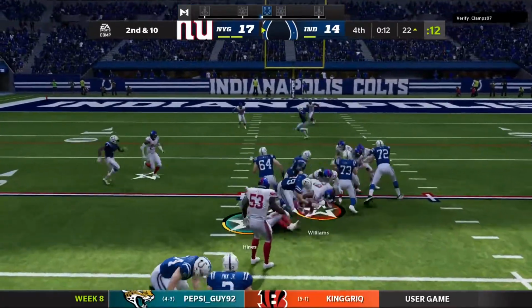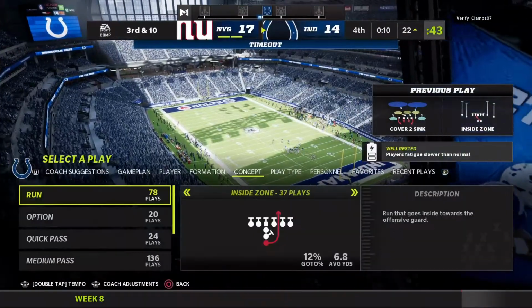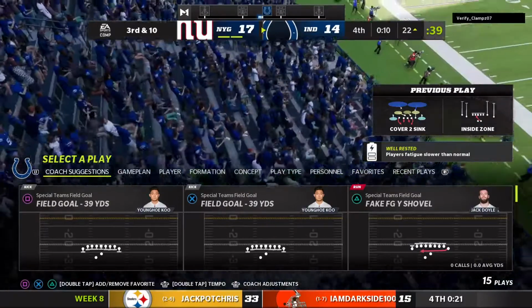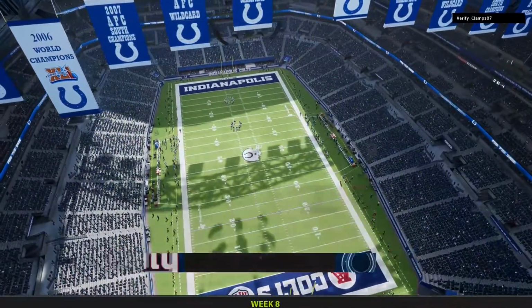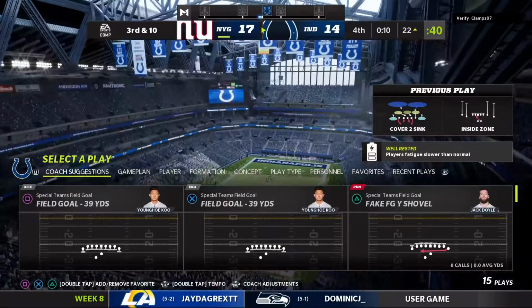On second down, it's Hines. And once again, not much running room, if any at all. And a timeout coming in. This will be their final one with 10 seconds remaining. Now a final chance to stop it here as a timeout comes in with 10 seconds left in the game.